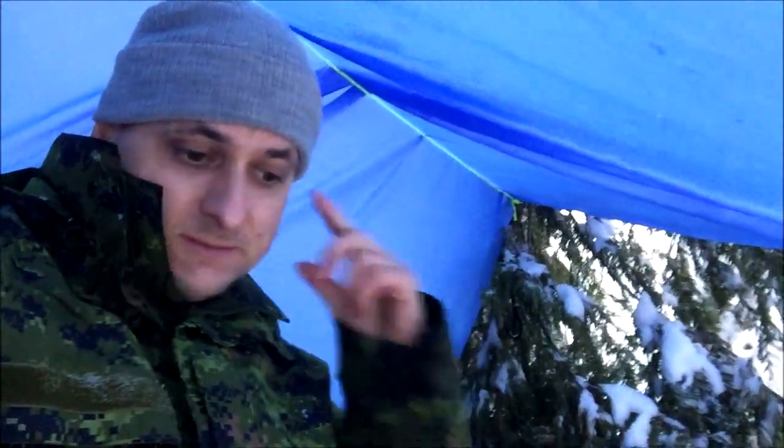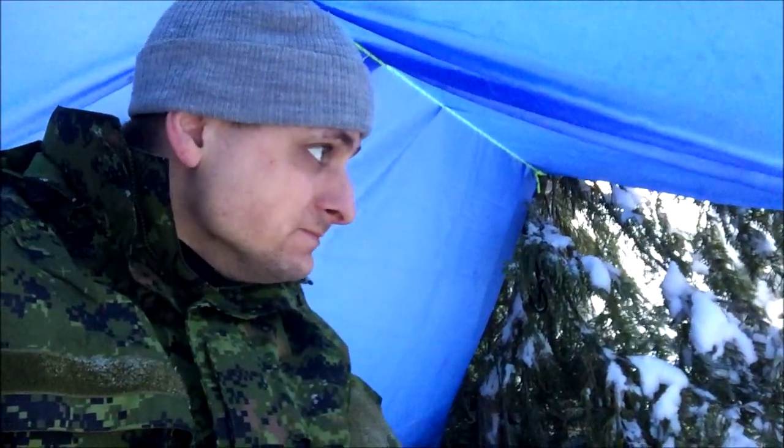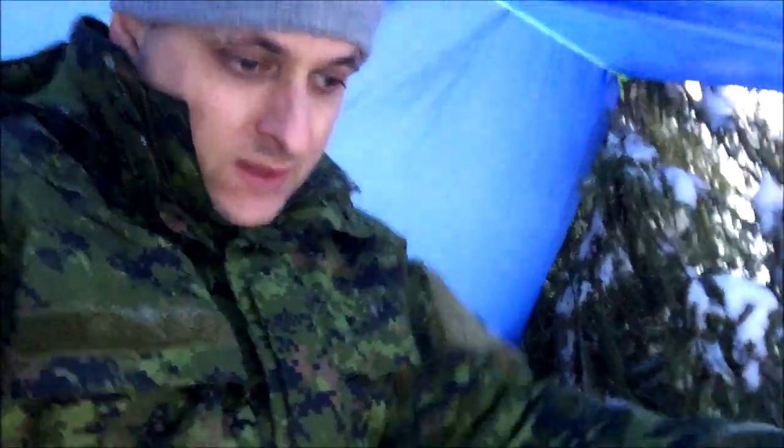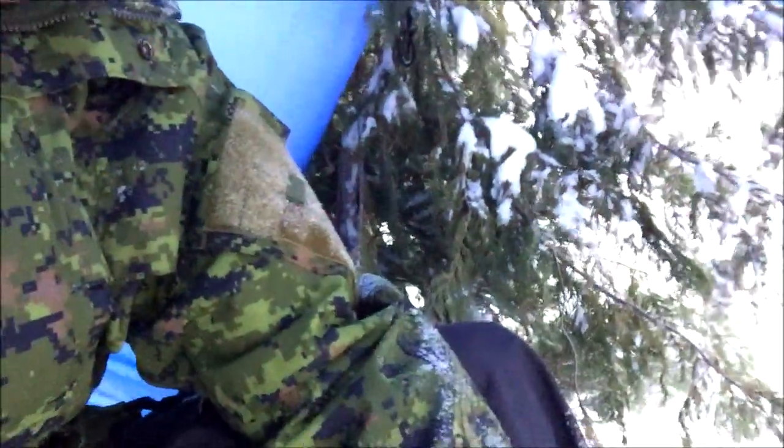Wind's actually picked up a little bit here. It's got me worried. I'll have to beef up my shelter a bit more. I've already done a little bit more on the sides there. A few more boughs. Right there. And just waiting for my water to boil. I've actually discovered a new way of making coffee. It's just putting the grinds right in with the water. And if they're coarse enough, they'll actually just sink to the bottom and you can just drink the top layer of liquid. You don't have to mess around with all those filters and whatnot, eh?